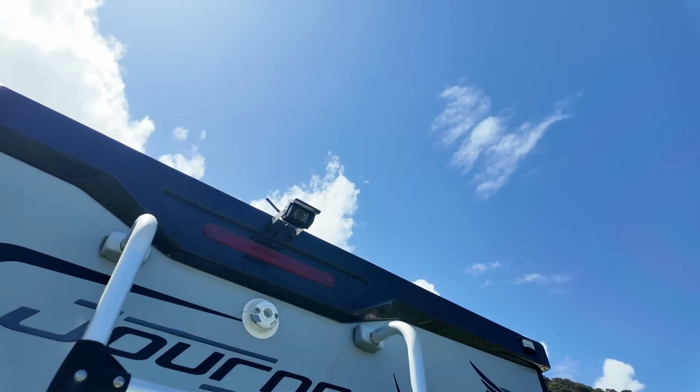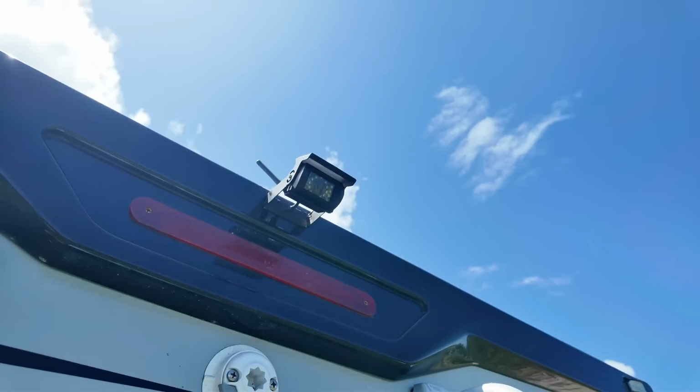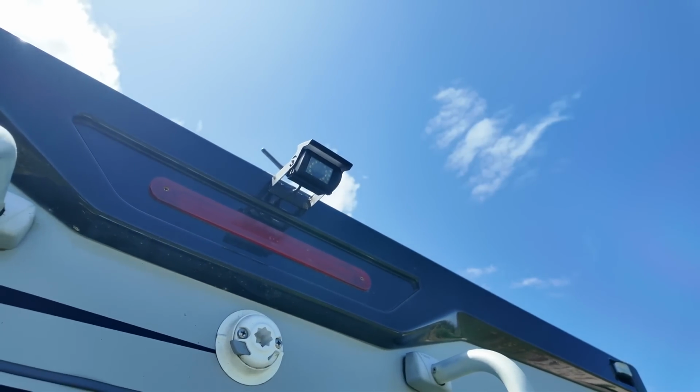I've also installed a reversing camera. You can see it up on the top there. The caravan we bought, it didn't have a reversing camera, so I just bought a cheap $350 reversing camera from Repco.